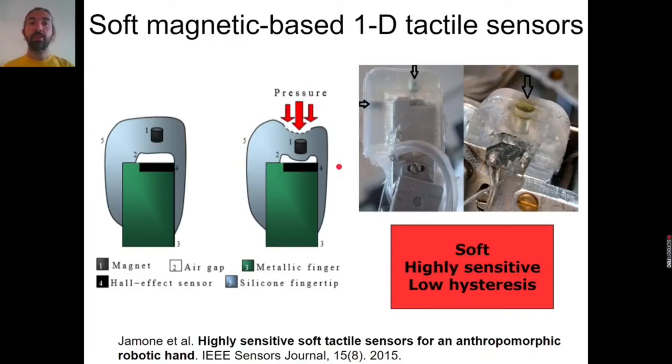The advantage of this kind of sensors in practice is that they are soft, and this is important for a robotic hand, because if the fingertips are soft, they can naturally comply with the object, making grasping and manipulation easier. They are extremely sensitive, so they can measure very small forces.